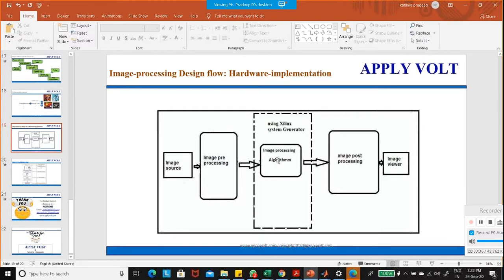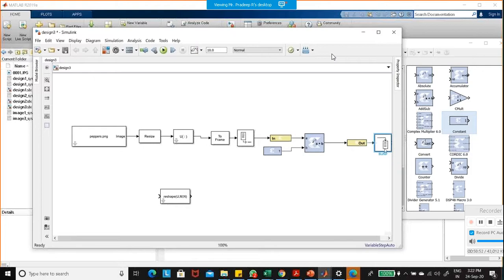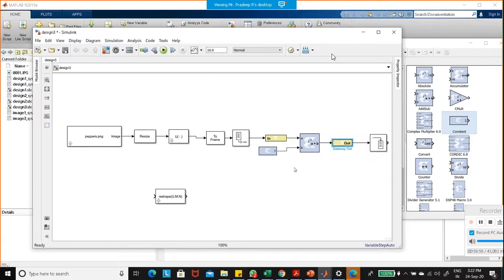With giving everything, I completed my second block set, that is system generator. I want to perform an algorithm in terms of adding some noise or some signal to my design. And later, I want to perform a post-processing block. For the post-processing block, there is already one unbuffer. So what is the data I have? The same data I want to unbuffer.